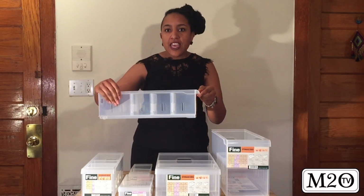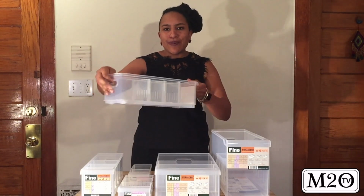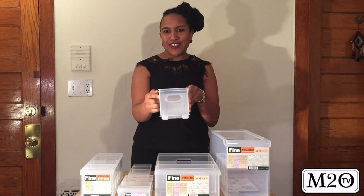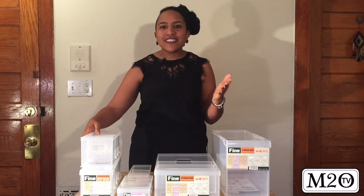This handle would work well on a high or low shelf, whereas this one could be used for a sturdier grip. If you're looking for an affordable, durable container line that can be used as you and your family grow, try these fine storage bins.